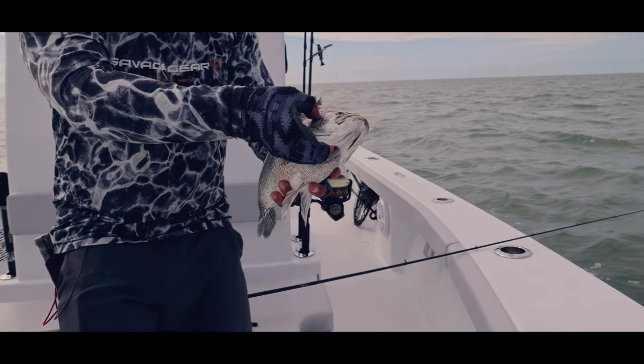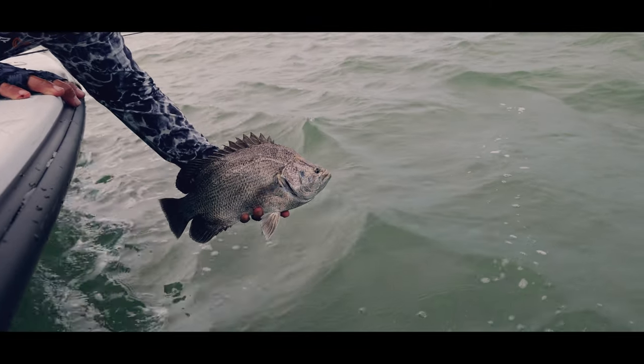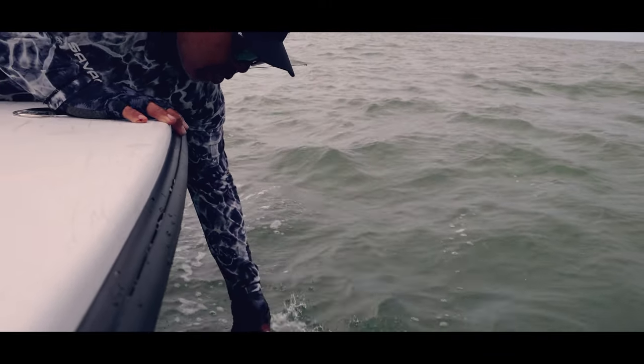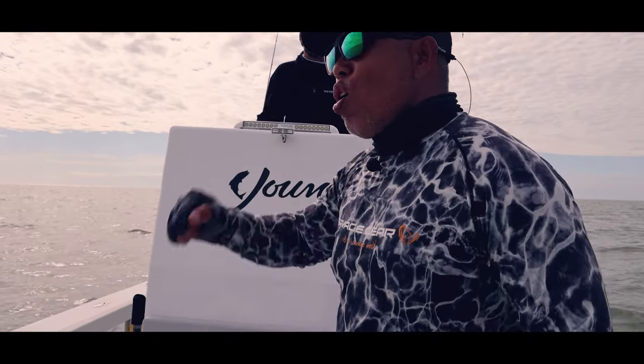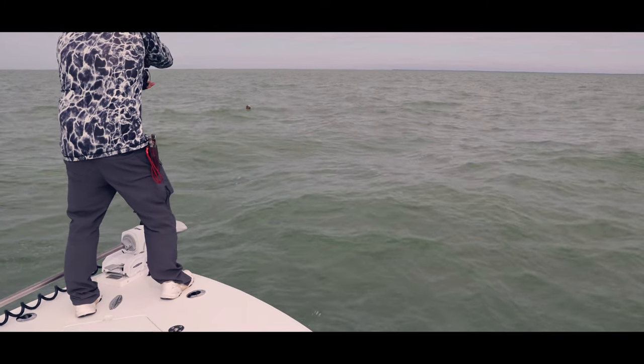Don't go crazy, Mr. Buddy. Good fish. I'm going to let you swim off. Get about 5-10 more pounds, buddy. Hey, let's catch a bigger one. Spot him and got him. Yeah, love it. That might do it. That's the one.